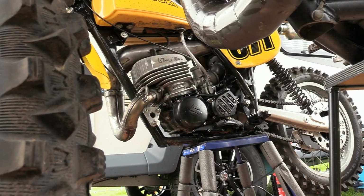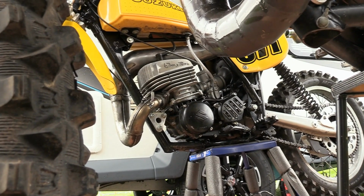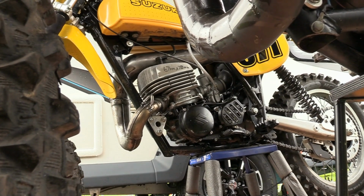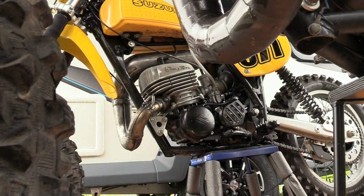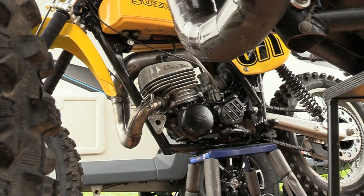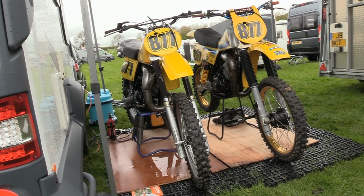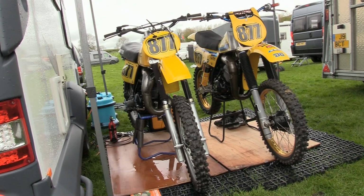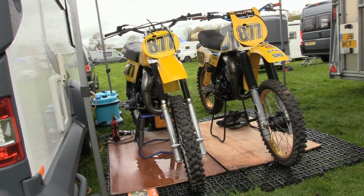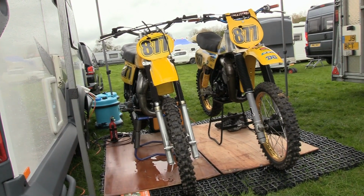But I certainly had to do a bit of unorthodox camera work here, trying to get a quick look at that 78 RM 250 motor, which, as I recall, was quite a good little two-stroker for its time, and quite powerful as well. Although these are still a very nice pair of Suzuki twin shockers. That's Tony Travis's 1978 and 1980 RM 250 Suzukis.